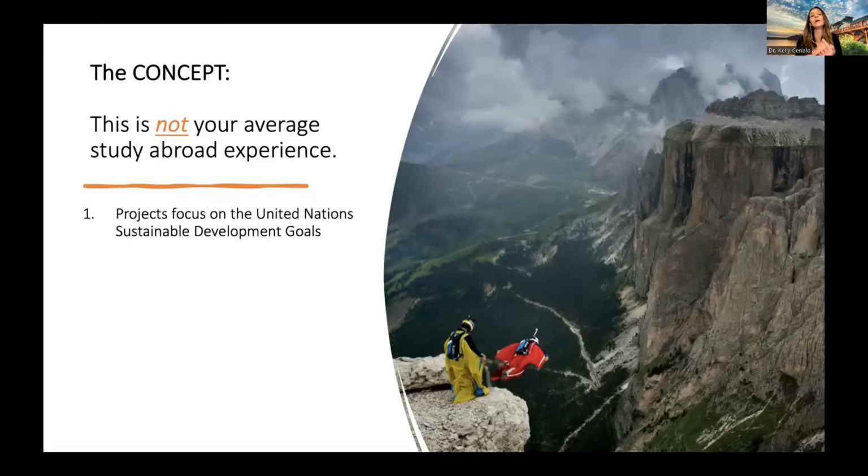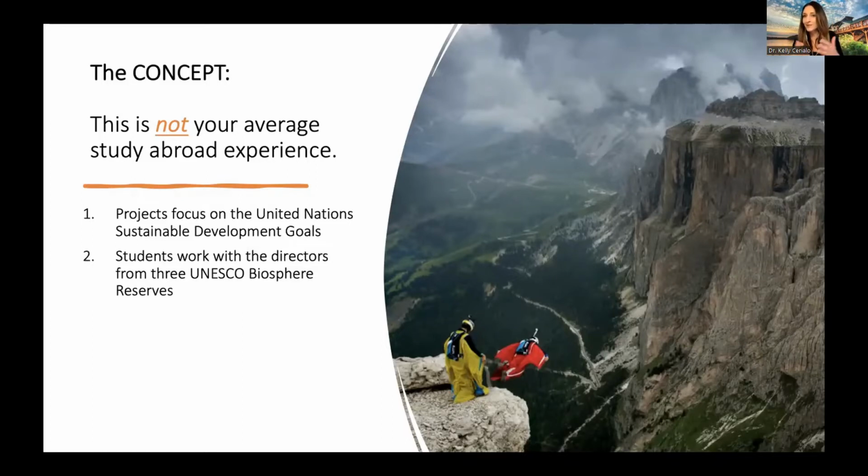The concept starts with, we focus all of our projects around the UN Sustainable Development Goals. Each semester when we're designing the program, we work with the local community to identify their needs. For instance, if they're having issues addressing things related to climate change, we'll create our project around climate change. The nature of the project changes each semester, but the core is focused on the UN's SDGs. We work with directors, not just local community members, but directors from UNESCO's Biosphere Reserve program. For an undergraduate student body, that's a really unique experience to have on their CV and their resume, to be able to say that they're working directly with UNESCO Biosphere Reserves and administrators from those Biosphere Reserves.